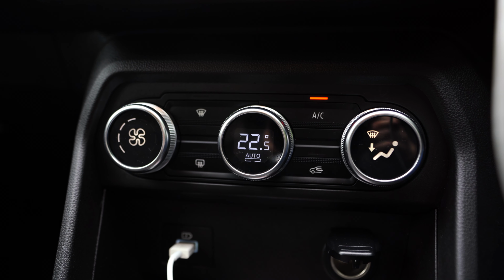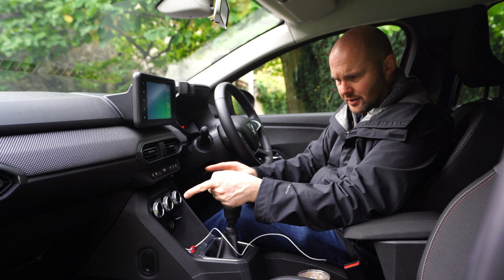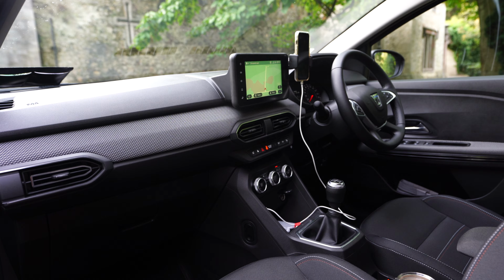So it's like a Sandero on the inside. Climate, manual aircon, but actually it'll flip between climate and aircon. All models get at least manual aircon. 6-speed gearbox. Like, it really is fine. There's nothing wrong with it.